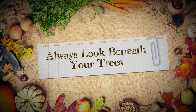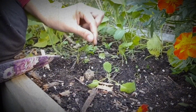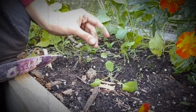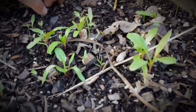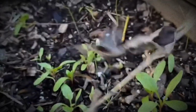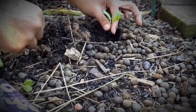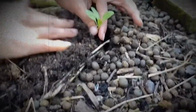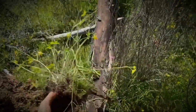Always look beneath your trees. Grandpa's garden was always expanding, and rarely from a nursery. He was constantly on the lookout for volunteers, seedlings that had sprouted from fallen fruit or were planted by birds. Under his plum tree, he'd find dozens of plum seedlings. Around his citrus, he might find seedlings that, while not true to the parent fruit, could be used as hardy rootstock for grafting. This is common.